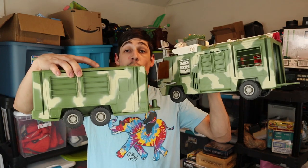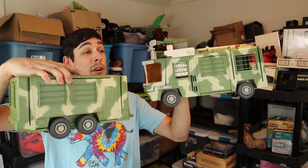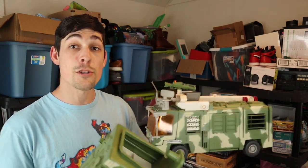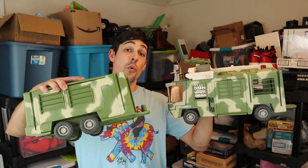And then I got a few of the vehicles. Most of the vehicles ended up being 100% complete. There are a few that are missing one or two pieces, but this one right here is the Mobile Command Center from 1997, and this one right here will pay for the entirety of my purchase. This is selling for right around $200.